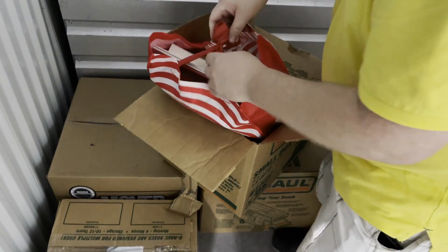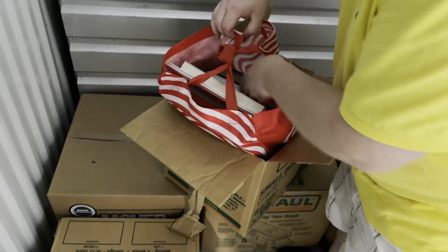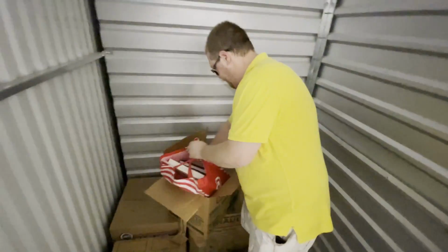So if it is, I'll usually give all that back. But it looks like it's a bunch of books. How do you give it back? How do you get in touch with the people? You don't. You just give it to the unit. You just give it to the facility, right? And then they take care of it from there.